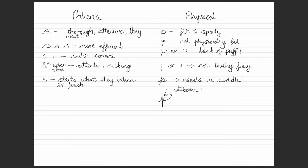But when your S's start to look like snails, okay, all of these should be in the middle zone, and I apologise that they're not. This is basically the iPad and the Apple Pencil here, okay? But look, cuts corners, cuts corners.